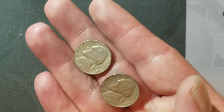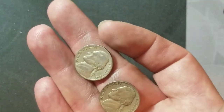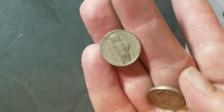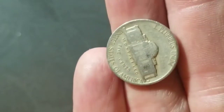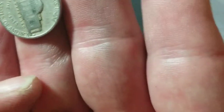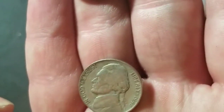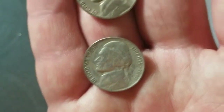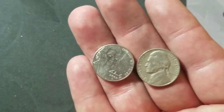Alright, roll number 45, and we got a 1949 and a 1946. And both of them are going to be Denvers. Well, I thought it was a Denver. Oh, I'm sorry. Okay, so the 46 is going to be a plain. 49 Denver, 46 plain. I'll bring you back in on the next find.